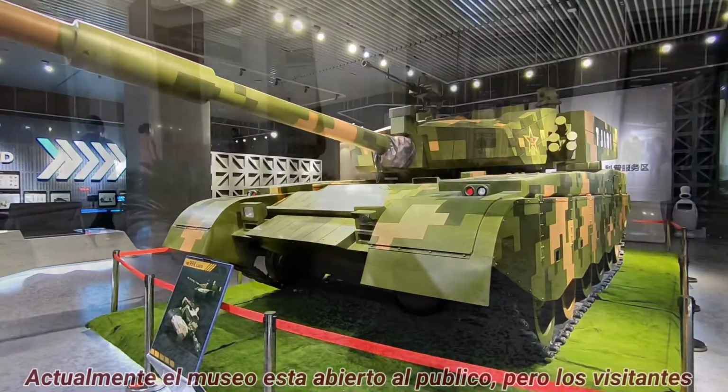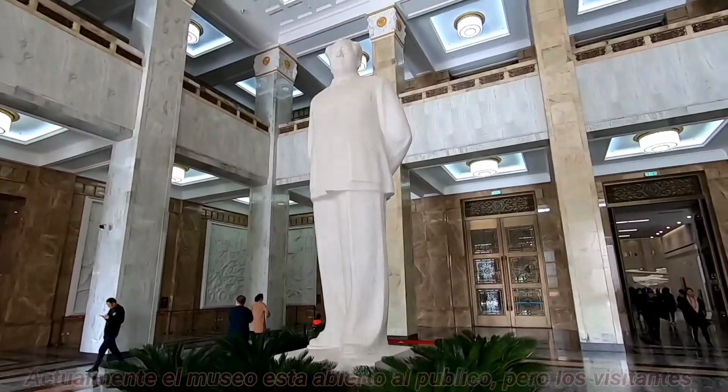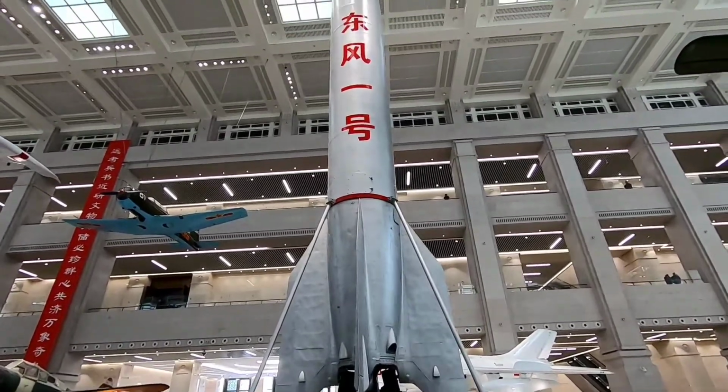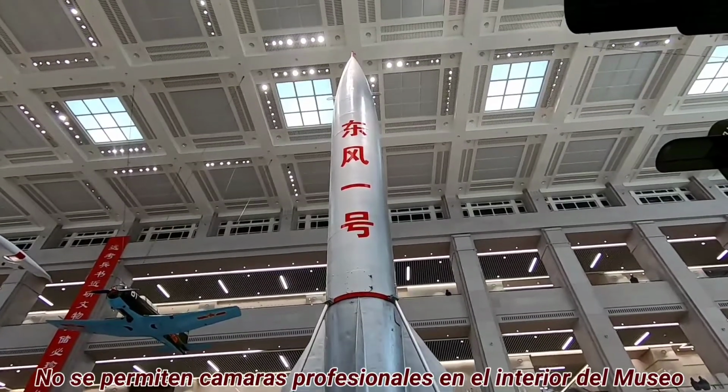Currently, the museum is open to free admission, though visitors must show identification and consent to any security bag checks. No professional cameras are allowed in the premises of the museum.